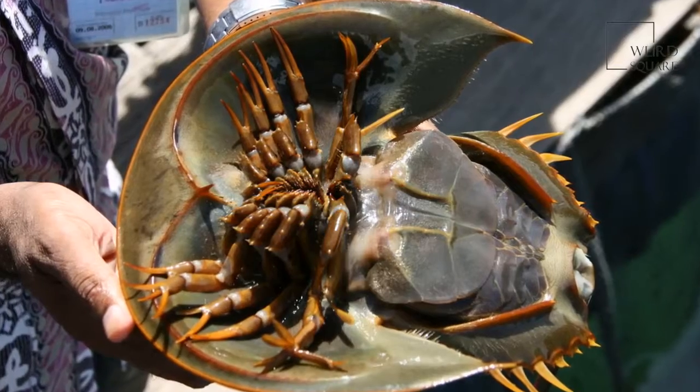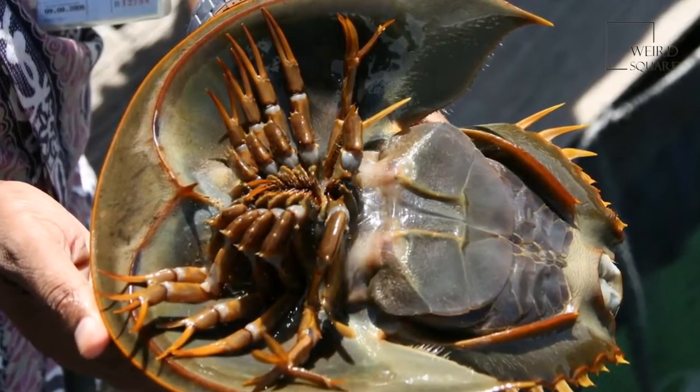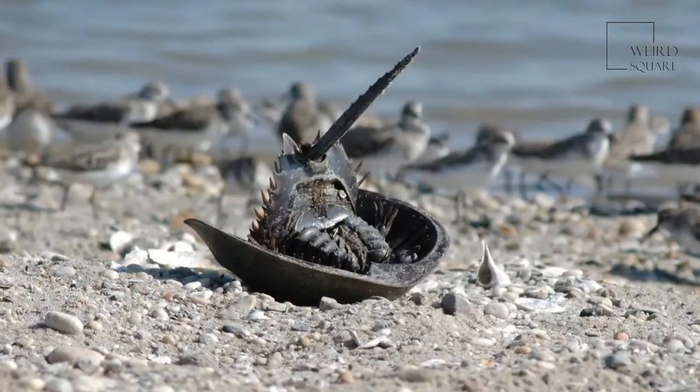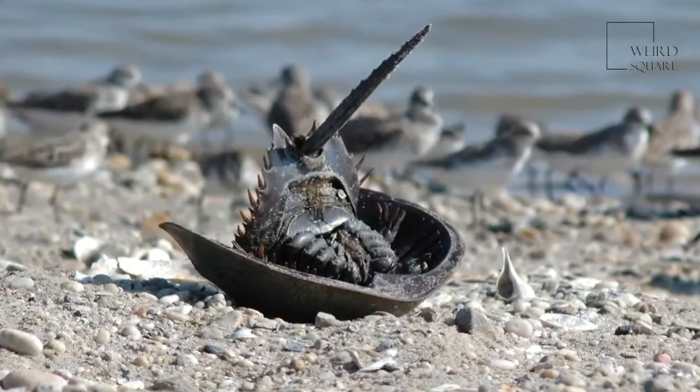The blood of Carcinoscorpius rotundicauda contains tetrodotoxin, a deadly poison that attacks the nervous system. Speaking of blood, the blood of these animals is sapphire blue when exposed to oxygen.